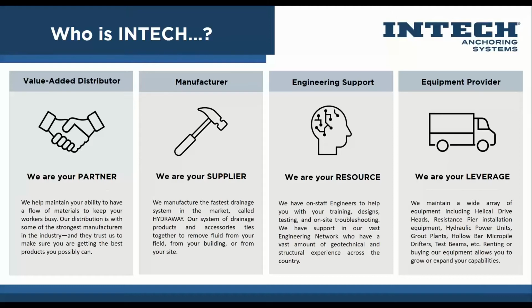And our distribution portfolio includes Chance helicals and resistance piers, MagnaCore hollow bar micropiles, Carbonbond, and the Force Arrestor wall bracing system in ISC. We also carry a number of other waterproofing and dehumidifying products, so feel free to reach out to us if you have a need for those.